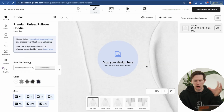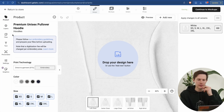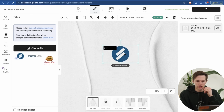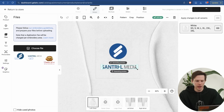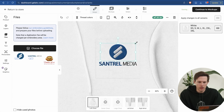The embroidery is going to be up in the top left, top right when you're looking at it, but top left when you're wearing it. If we go to files, I'm going to add in this logo right here. We'll have that embroidered up there, and then we'll have the Santrel logo below that. So maybe Santrel Media could be about this size here. This could be a little bit larger.